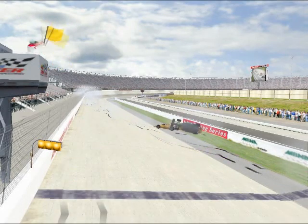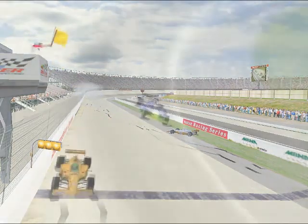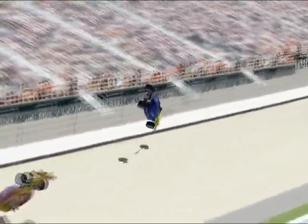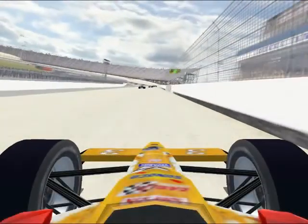I just like this camera angle. There you go. All right, we'll take a look at that again. You're looking at Taz Jr. 8 behind the incident, minding his own business, just gets caught up. Huge altitude into the fence there. He's going to have heavy, heavy damage, and that will wreck his competitiveness for the rest of the day.